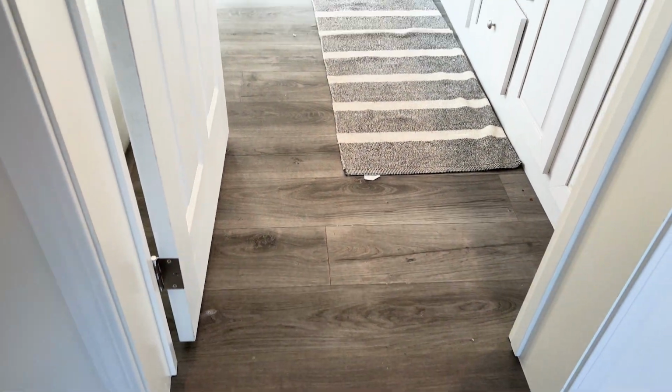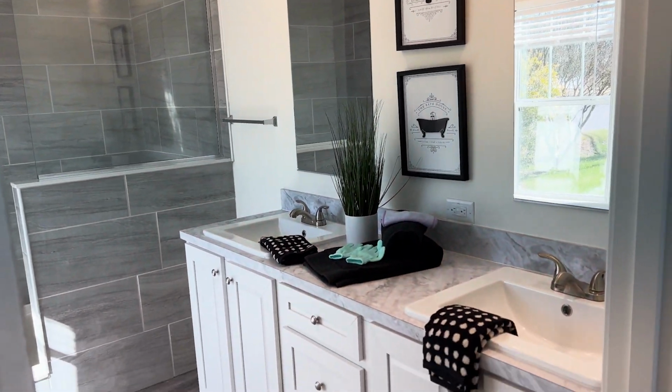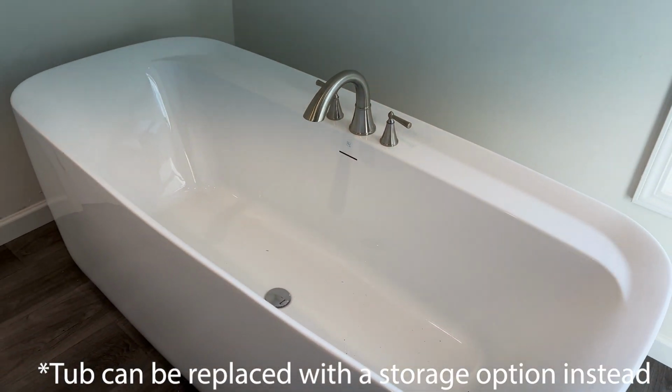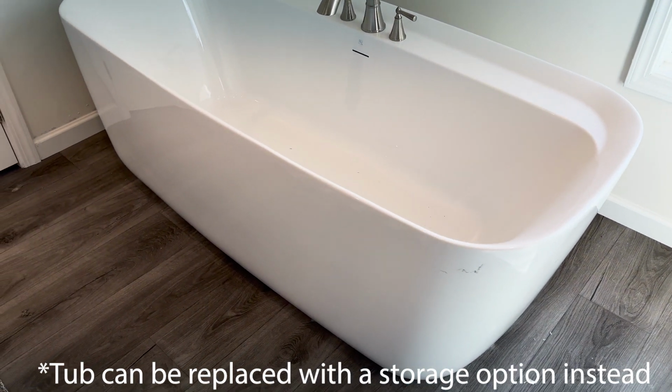Same consistent flooring all the way throughout. Got our nice double sinks here. Oh, huge soaker tub right here. Kind of has that floating freestanding look to it. They don't press them up against the wall anymore.